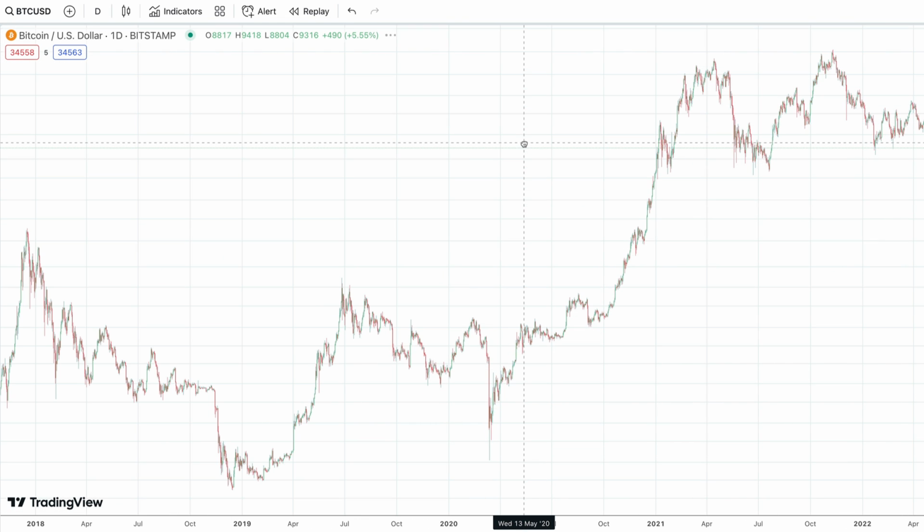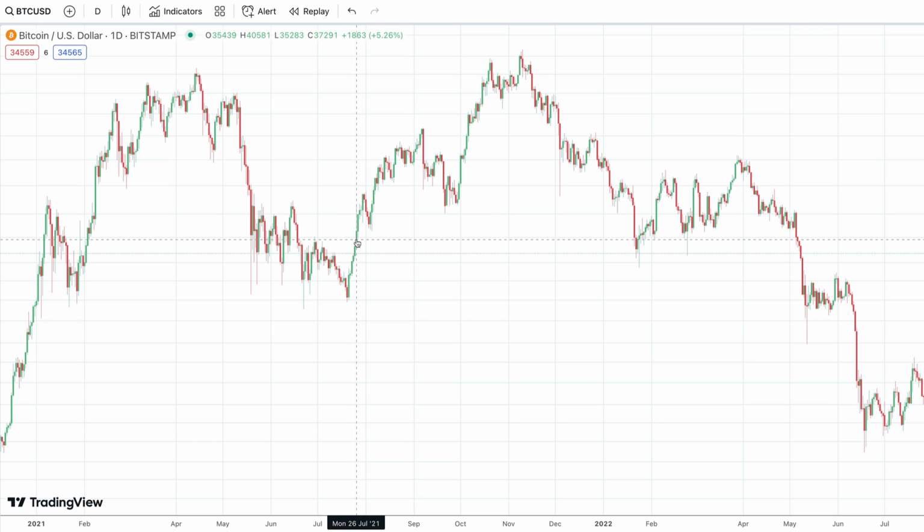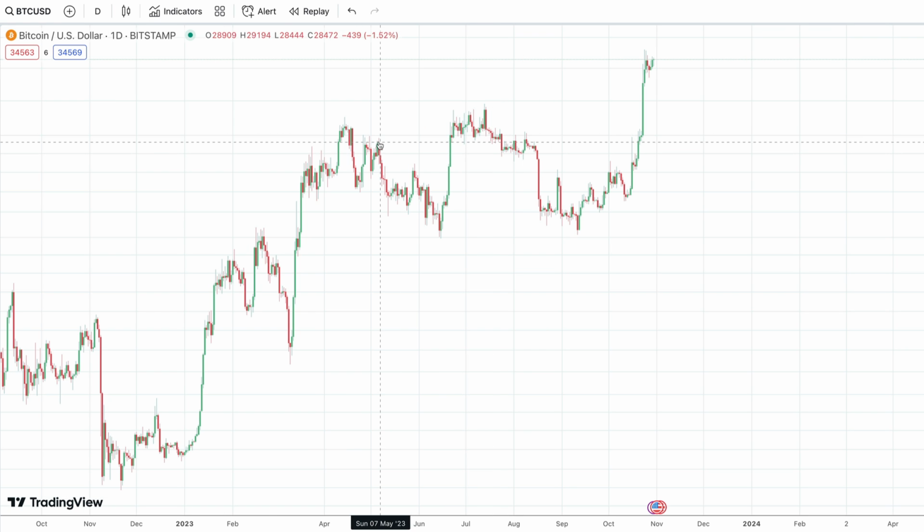So if we consider the kinds of things that we've seen in the past, when we've seen a huge move up and then a move sideways and then boom, comes right back down again, forms a base and then continues the trajectory upward. This was again back in 2020. So we're moving into 2024, which will be a similar year to 2020 if we're looking at the 4-year cycle here. So we've even seen it more recently too.